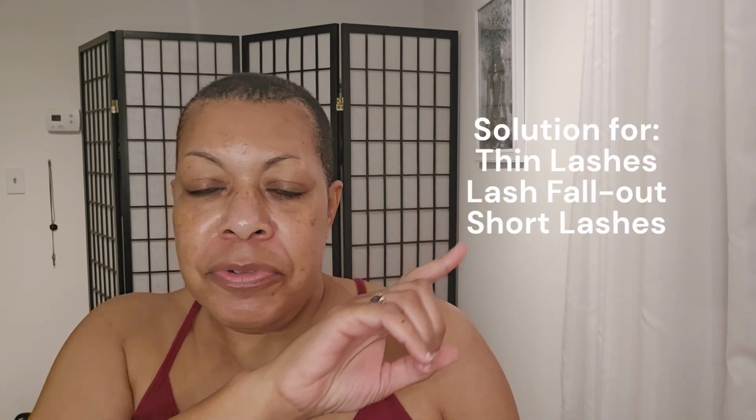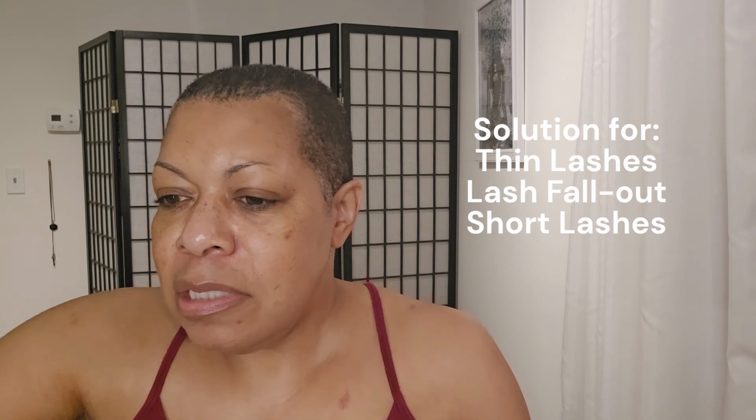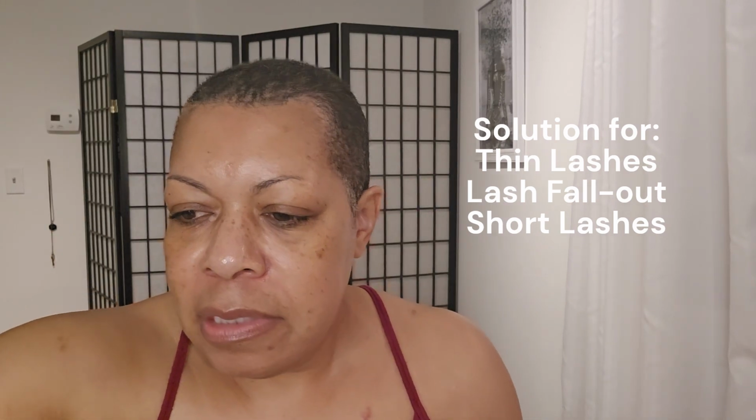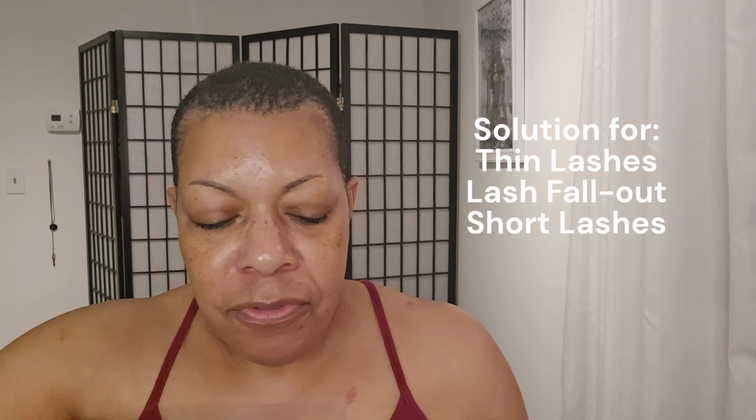It says Beyond Mascara Volumizing Treatment. So this is a treatment mascara. I will put somewhere over here what it's supposed to treat, what it's supposed to do. And it is a regular size mascara. This is Lancome, and this is the Lancome Definicils that I currently have open. So it's a typical size for mascara. I will be trying this and letting you know how that worked for me.